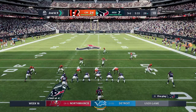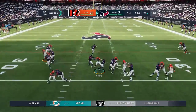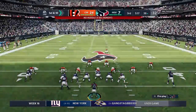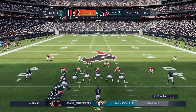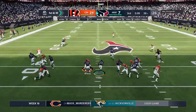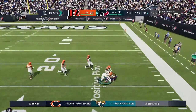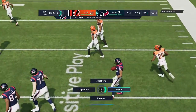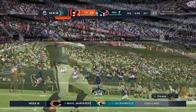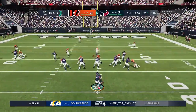Here's 2nd and 9 from the 26. Get this one across the 35. 12 yards there and a first down. So here's a 1st and 10 at the 38. He's got the first down and more past midfield. And finally marked down at the 23. 39 yards there, a big one. For that last run for a first down, it really should be the last straw for the defense. I don't care how many they've had in the box, they need to add more people.